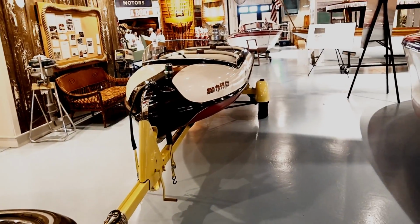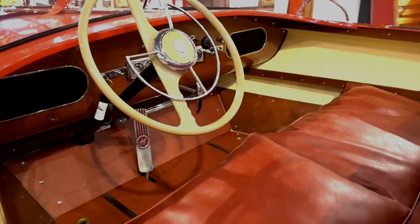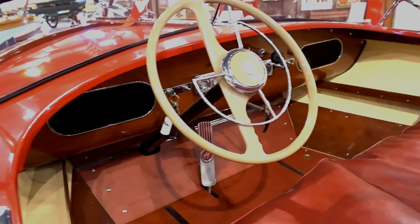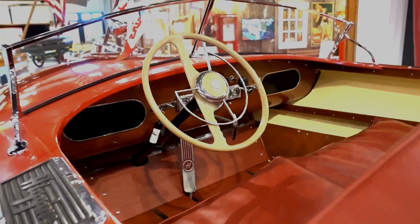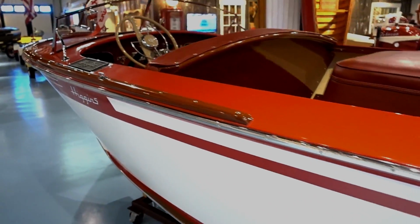That is cool. This one's kind of a cool boat. Very roomy seating. Almost reminds you of driving in a car. Pretty fancy looking boat.